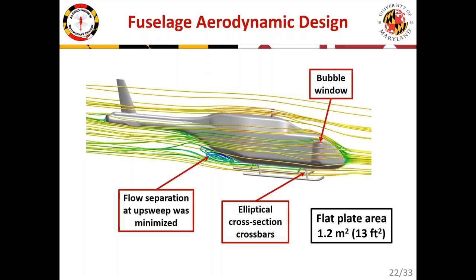Calladrius has skid landing gear, best for landing on unprepared surfaces. This of course comes with a drag penalty. We used elliptical cross sections for the crossbars of the landing gear to decrease this drag.